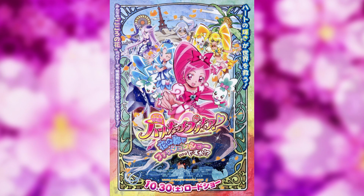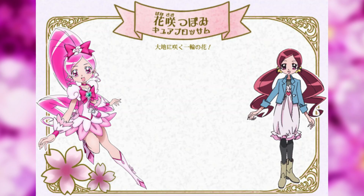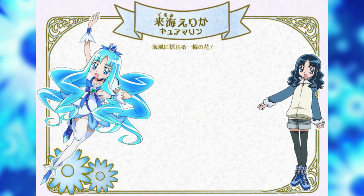The Heartcatch movie doesn't give us a new form, but we do get some fun new outfits and a few new characters. First, let's cover the girls' new casual wear. Tsubomi has a cute ruffle dress and a blue jacket. The silhouette and colors make her look sophisticated and suit the French setting of the film. Erika's got a big jacket and denim shorts with bright blue sneakers.